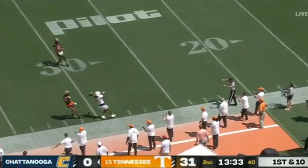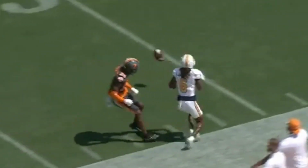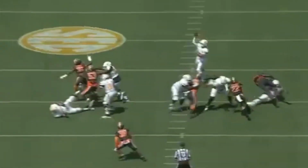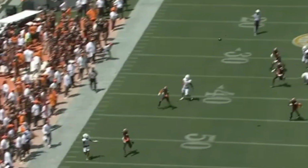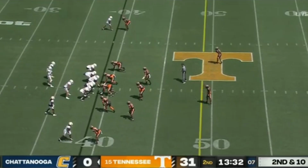One-on-one ball incomplete. Looking for Nuno Watley, but Jordan Matthews is right there with him in coverage. Redshirt freshman from Baton Rouge staying with Watley. That ball a little bit underthrown. Watley had a couple of steps on Matthews. If that ball's a little bit more upfield, you're looking at the opportunity for a big play.